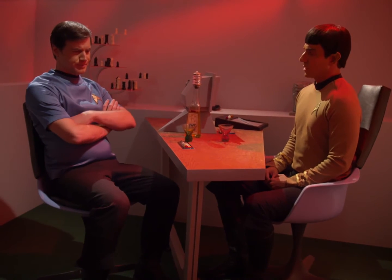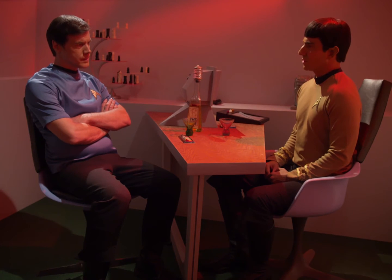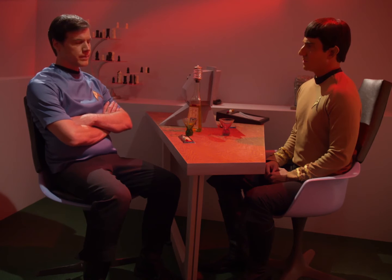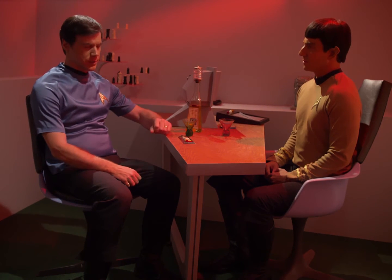So here we have a strong scene between Spock and McCoy as they try to come closer to terms with one another in terms of understanding each other. These scenes were wonderfully handled by everyone involved, and my hat's off to everyone.